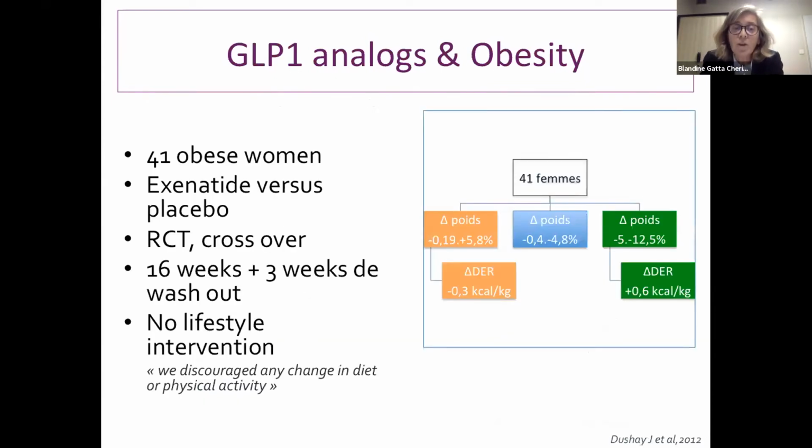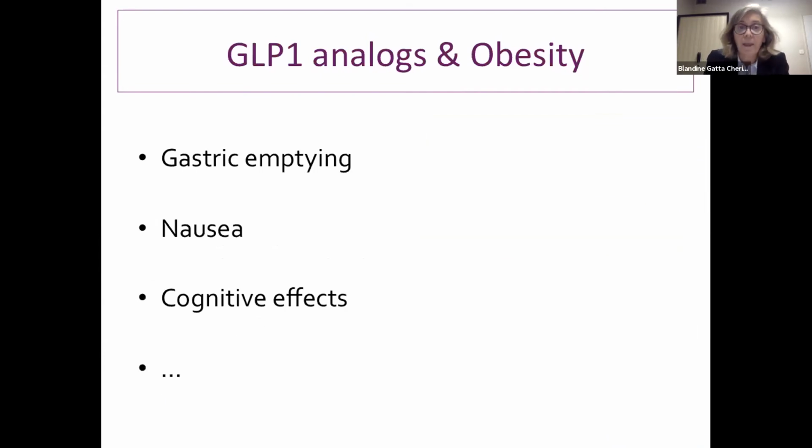In addition, there is also data showing that GLP-1 analogs can decrease body weight through peripheral mechanisms. And here, in these women treated by exenatide, those who were responders, who decreased their body weight, also had an increase of energy expenditure, meaning that peripheral mechanisms can be involved in body weight loss induced by GLP-1 analogs. Other mechanisms can also be involved, especially cognitive effects, and it has been shown that GLP-1 analogs have receptors on the hippocampus, but we will not detail these data.